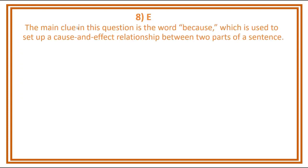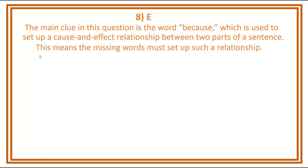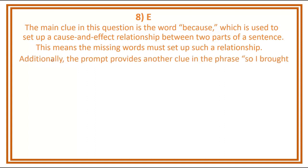Number 8, answer is letter E. The main clue in this question is the word "because," which is used to set up a cause and effect relationship between two parts of a sentence. This means the missing words must set up such a relationship.